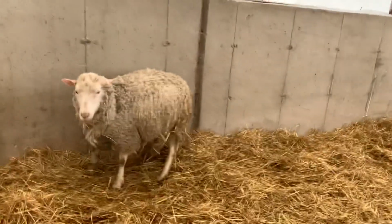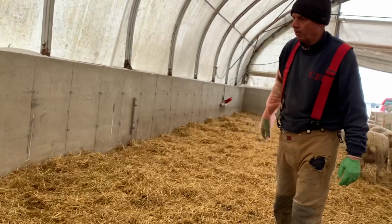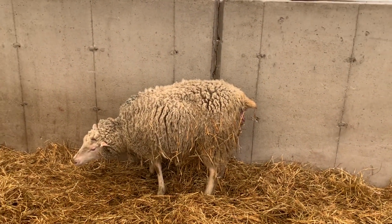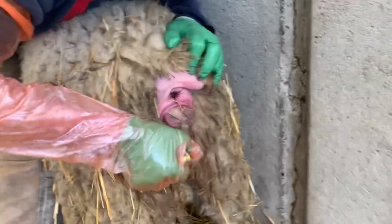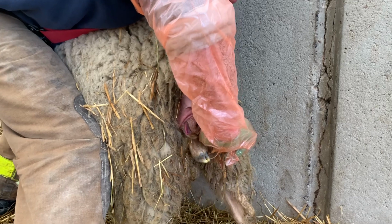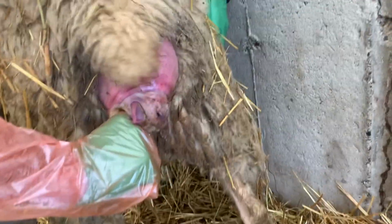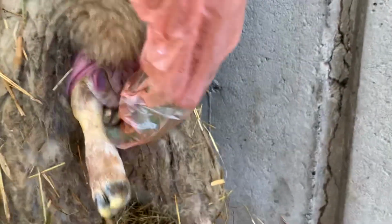the lamb is presenting with a head and 2 feet. What I'll have to do is just pull the feet out so that there's enough room for the head and the rest of the body. The feet are even with her nose right now. By pulling them out a little bit longer, the whole body will slide out. So just gently work the feet. Try to get one leg through there first. Oh, and then that gives you more room for the shoulders.